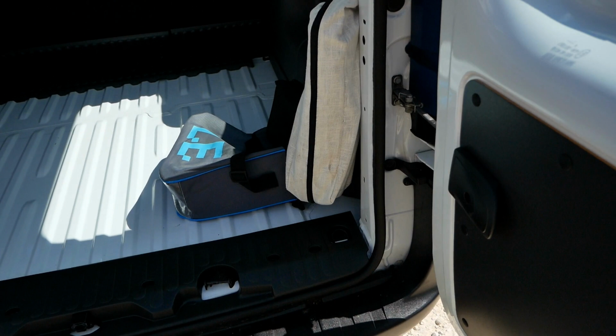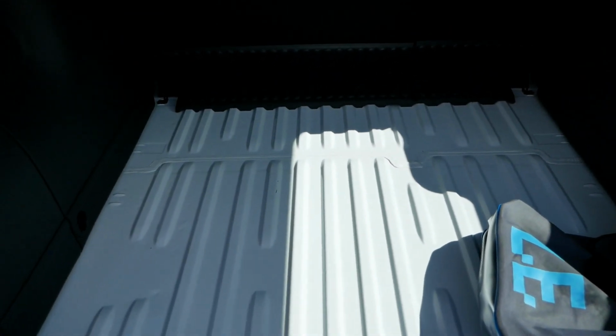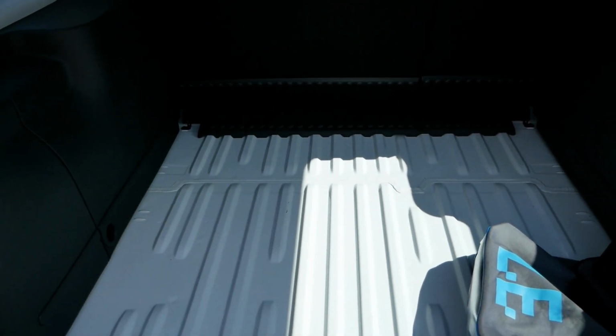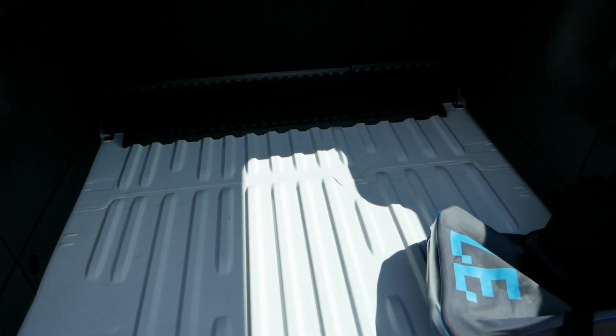The rest of it is just fantastic condition. So let's just look in the back. As you can see, it's never been used. If you're going to use this as a van, maybe you'd want to put some ply down on the floor, or at least cut a bit of carpet or something.